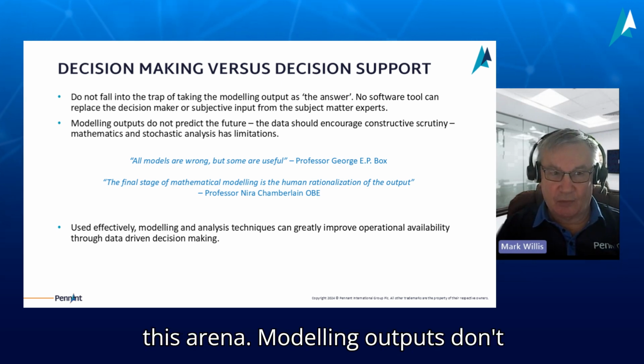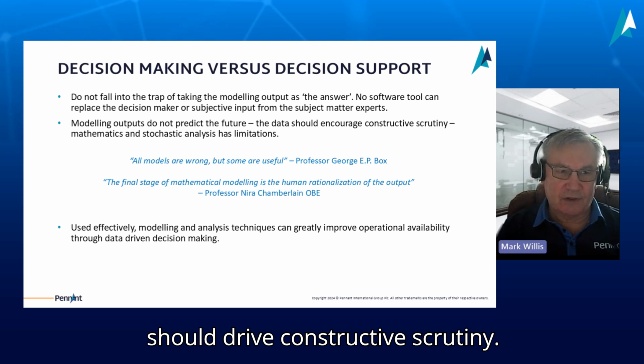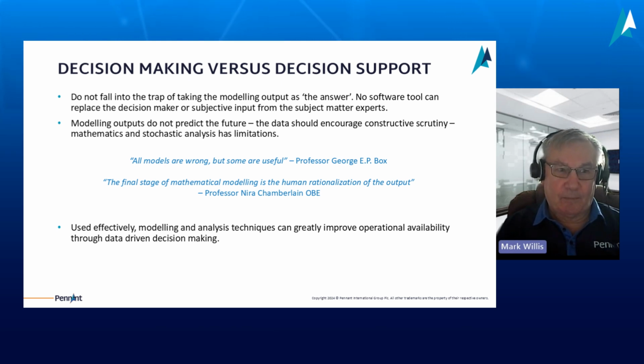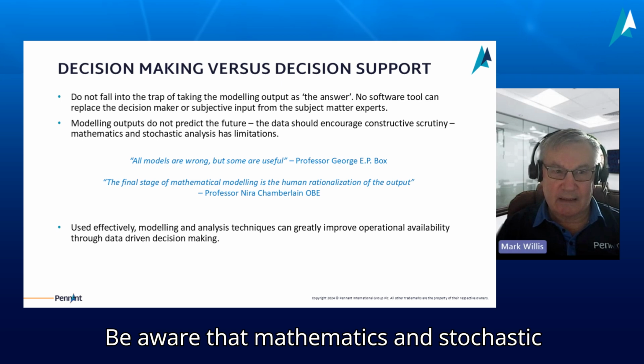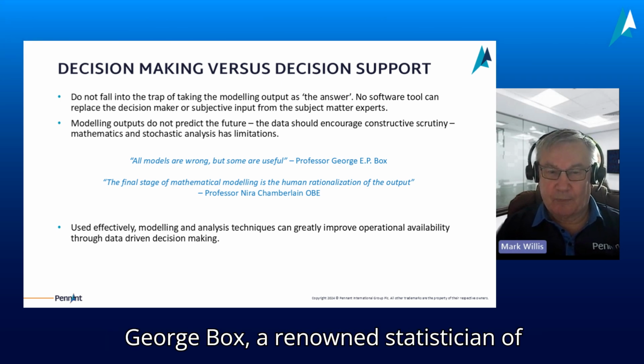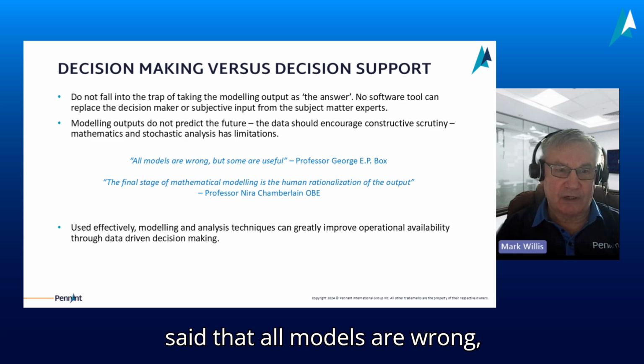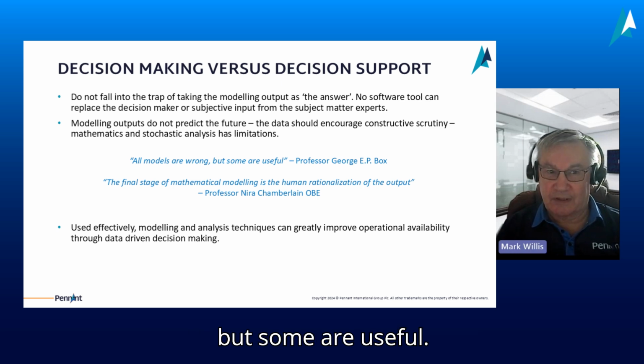Modeling outputs don't predict the future. The data should drive constructive scrutiny. Be aware that mathematics and stochastic analysis has limitations. Professor George Box, a renowned statistician of the middle of the last century, said that all models are wrong, but some are useful.